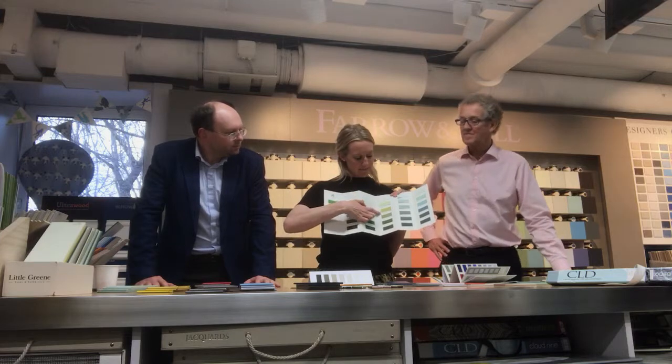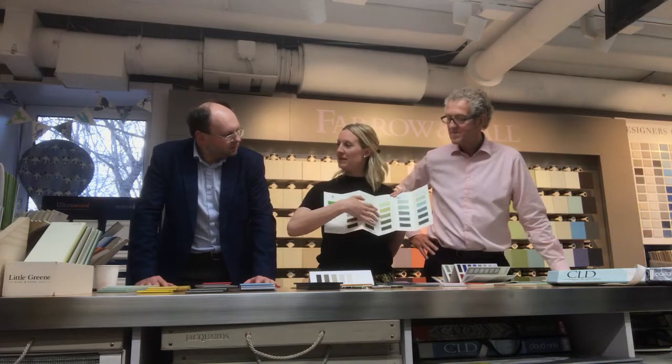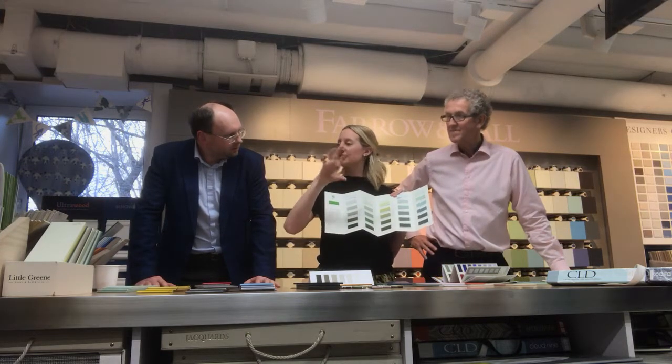And these tones, these stronger ones, these more lively ones, are actually from the outskirts of London.